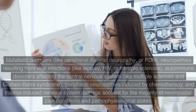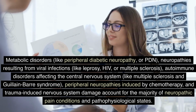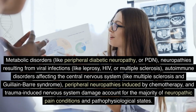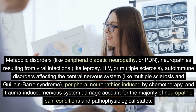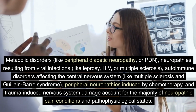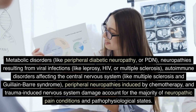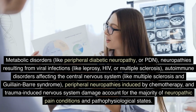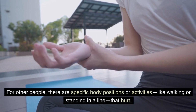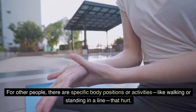Numerous disease processes, which are typically identified by the location of the illness or its source, are the cause of this ailment. Metabolic disorders, like peripheral diabetic neuropathy, or PDN. Neuropathies resulting from viral infections, like leprosy, HIV, or multiple sclerosis. Autoimmune disorders affecting the central nervous system, like multiple sclerosis and Guillain-Barré syndrome. Peripheral neuropathies induced by chemotherapy, and trauma-induced nervous system damage account for the majority of neuropathic pain conditions and pathophysiological states. For other people, there are specific body positions or activities, like walking or standing in a line, that hurt.